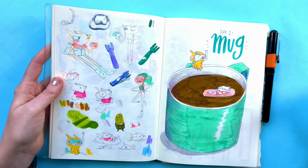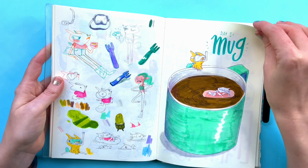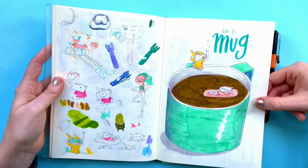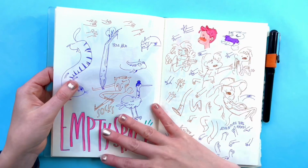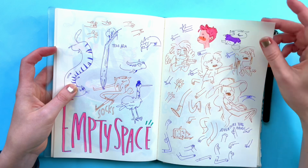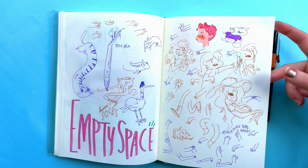So I started doing a challenge, a prompt list. I think I only got to day 3, but still fun. So this was mug, so I wanted to make the mug look like a swimming pool. And then this was just a whole bunch of doodles. I was practicing other people doing it, some different hands to practice like the simpleness, looking at Adventure Time hands.